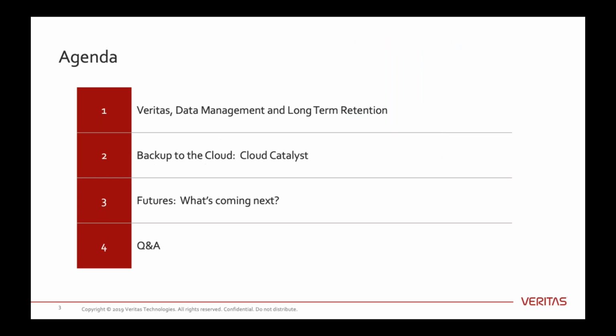Just to lay out my agenda for you here today, we're going to start off with a bit of scene setting, give a bit of context around Veritas, data management, and long-term retention, what we mean by that. Then we're going to go into the meat of it about backup to the cloud, and specifically CloudCatalyst, get into a little bit of technical detail and some high-level architecture stuff. Then we're going to briefly take a look at the futures, what you can do with your data once you put it into public cloud. And then ultimately we'll end up with a bit of Q&A at the end if we have time, a bit of back and forth. Questions very much appreciated for that.